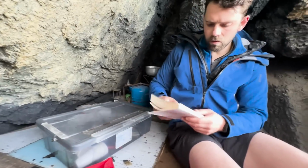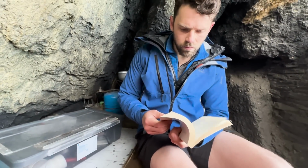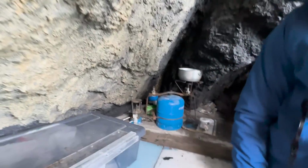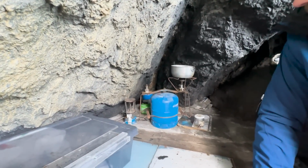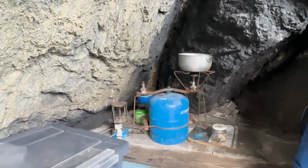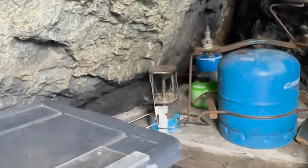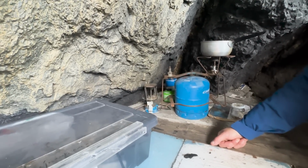I don't know who Tommy is, but he's some kind of legend coming up here and keeping this place stocked. There's several gas bottles in there. There's even a lantern, I think. Is that a gas lantern on the left? Yeah, maybe. What the fuck is that? That's a lantern. Old school.